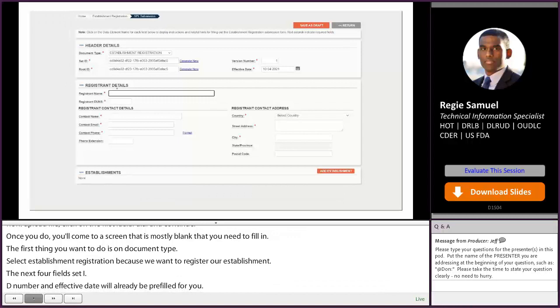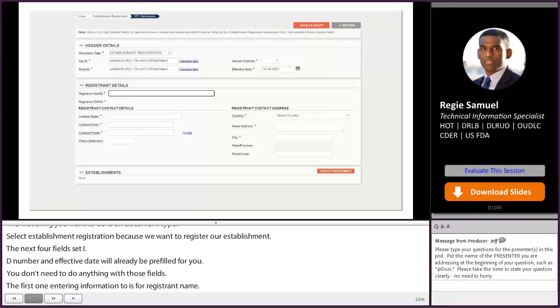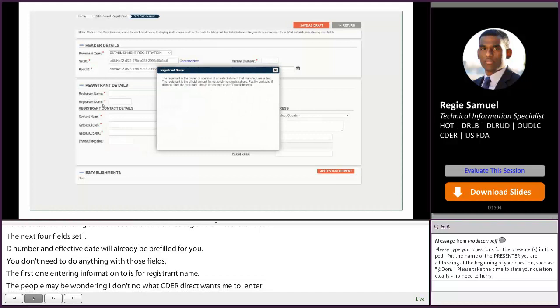Now, some people may be wondering, well, I don't know exactly what CDER Direct wants me to enter for registrant name. Well, what I could do is any field in CDER Direct that has a dotted underline beneath it, you can click on that field name and it'll magically bring up help text for you. And that help text is what's going to tell you what this field is looking for.